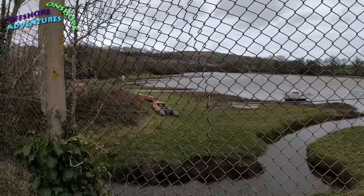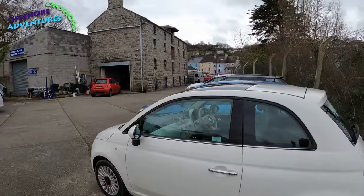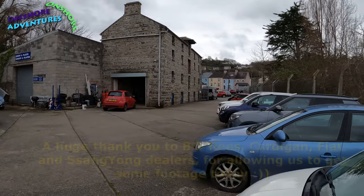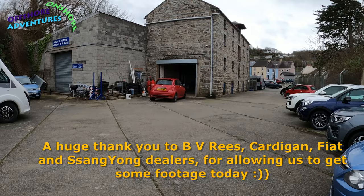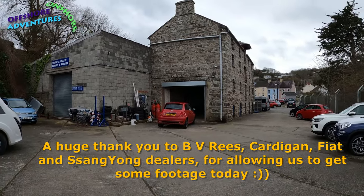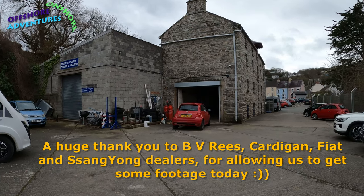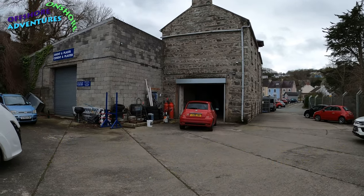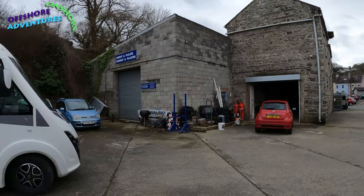Back we are at V Rees. It's the back end of the garage. Forecourt out there. So, just waiting for the technician to pop down, and then fingers crossed we might get a chance to get on the Weighbridge, because the one here does front and rear axle, and that's what I'm interested in, as well as overall, of course. So that would be some very interesting figures.